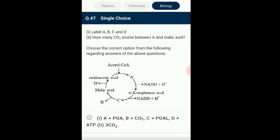The tricarboxylic acid cycle, also called the TCA cycle, is a series of enzyme catalyzed chemical reactions that forms a key part of aerobic respiration in cells. This cycle is also called the Krebs cycle or citric acid cycle. The greatly simplified cycle below starts with pyruvate, which is the end product of glycolysis.